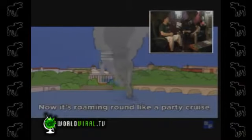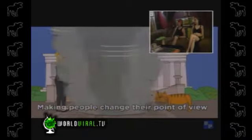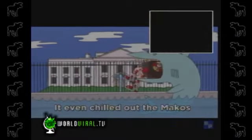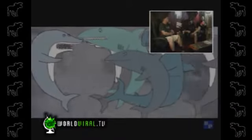Now it's roaming round like a party cruise, making people change their point of view. It's the Reggae Shark NATO. It even chilled off the Migos. Now it's time to take the sharks back where they're from. But they're too high to give us directions. This is North Colorado. Colorado. Who wants to order tacos? Me. Me too. And a pizza. Can we get anchovies on it?